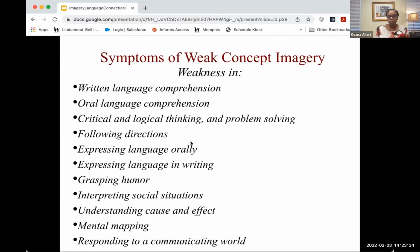Concept imagery also is needed for following directions. Can you hold multiple oral directions? Do you catch all the directions when they're written down? Or do you do the first part or just the last part? Expressing language orally. So this one time, we went to that place. What was the name of that place? So if you see students who are trying to tell a story and they're using thing or stuff, or you remember, or it's like that word retrieval to tell that sequential story so that it makes sense, can be a sign of weakness in concept imagery. So that idea of they may know what they want to say, but getting that language out can be difficult.